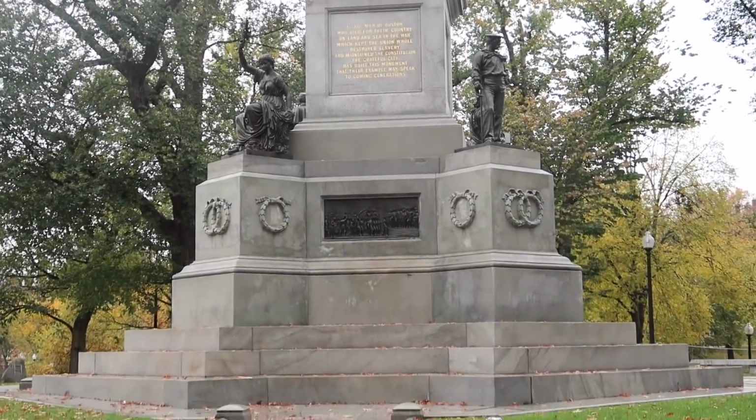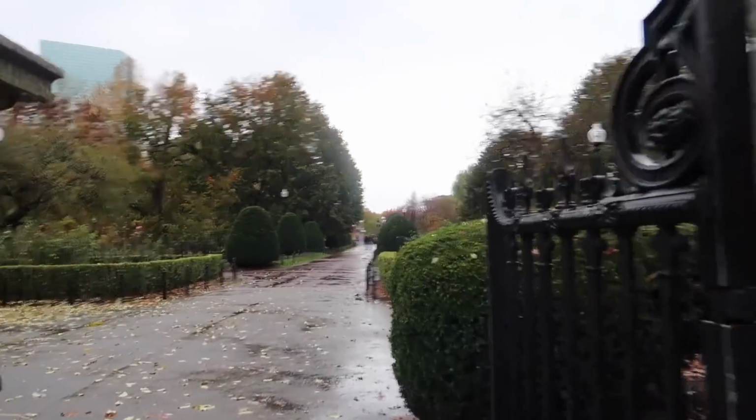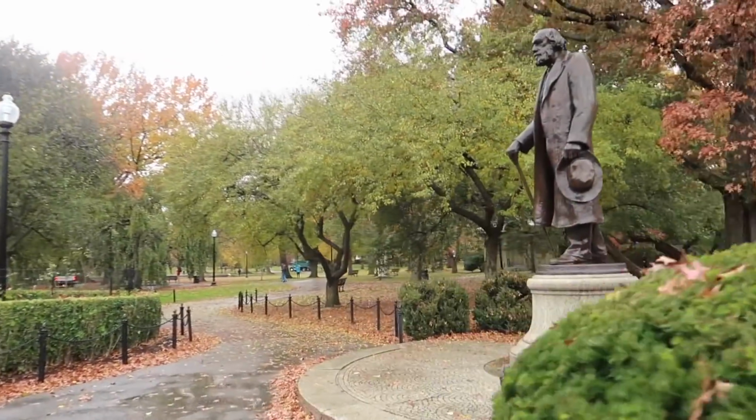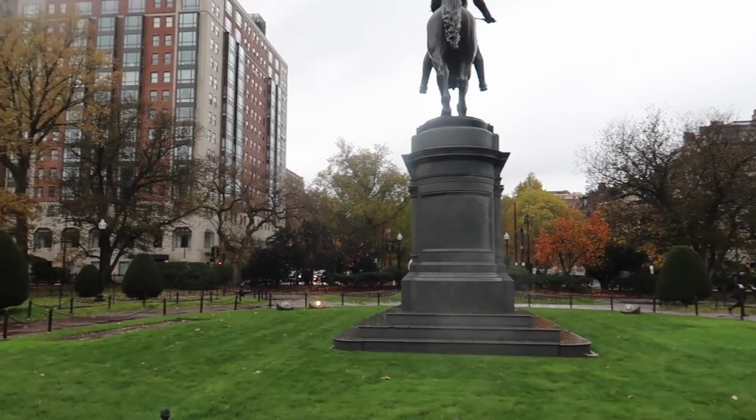And yeah, we walked through the Boston Public Garden, and it was really nice and well maintained, and it was just a really great way to spend a good portion of our day, getting some exercise in as well. So we really enjoyed seeing all of the nature and statues and everything like that.